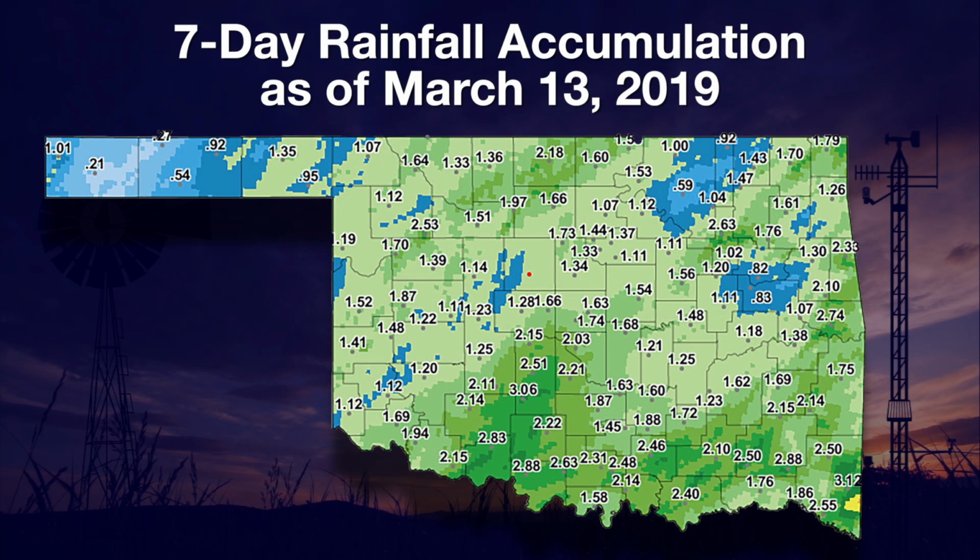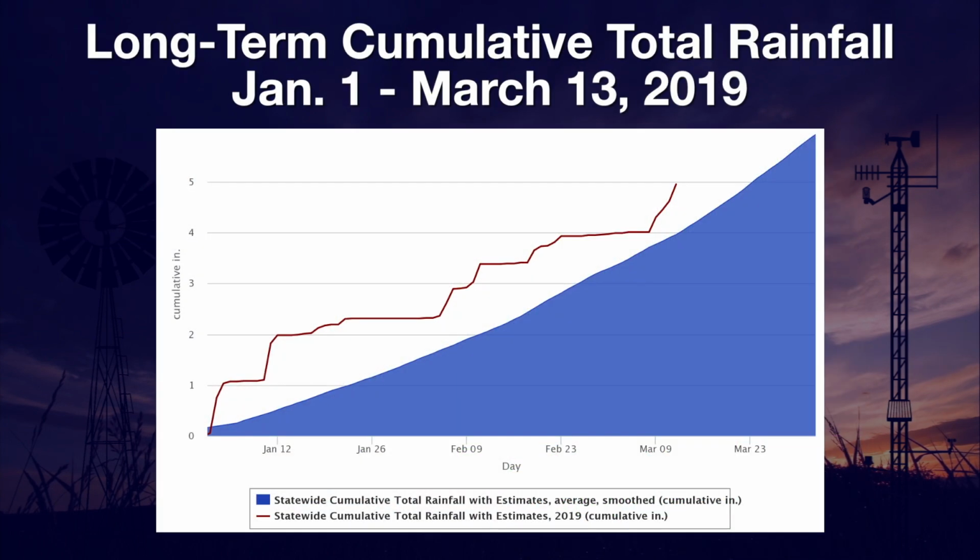If we look back for the past 7 days, we see some pretty good rainfall totals. The usual wettest part of the state came in with 3.12 inches at Broken Bow, while the Panhandle only received 21 hundredths. Cumulative rainfall is where each rainfall event is stacked on top of the others.